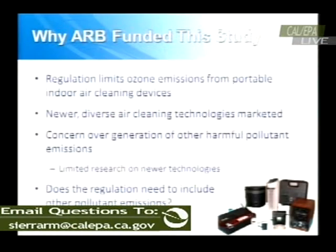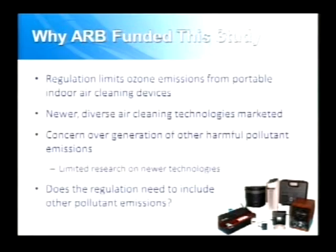ARB adopted a regulation in 2007 that requires all portable indoor air cleaning devices sold in California to be certified by ARB. To be certified, air cleaners must be tested for electrical safety and ozone emissions, and to meet an ozone emission concentration limit of 0.05 parts per million.